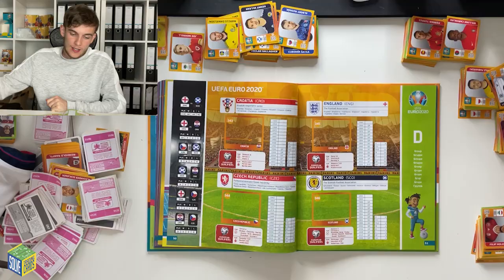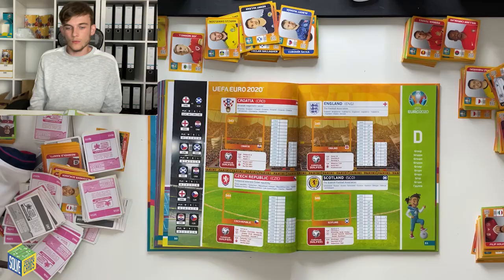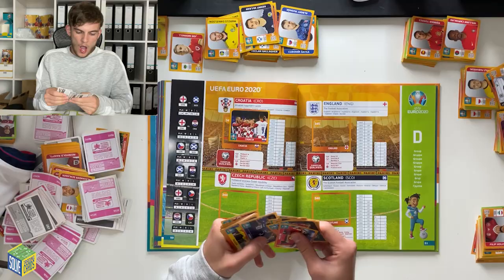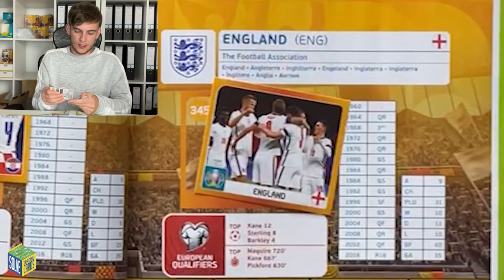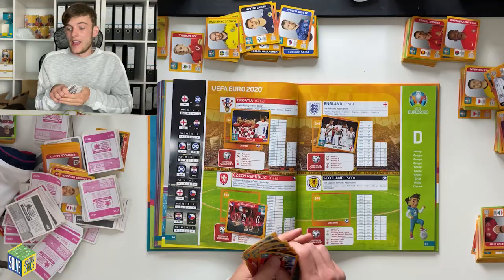So, Croatia, England, Czech Republic, and Scotland. We need to find the celebrations for them. So, here we go. Already got Croatia. Oh, you're tired. England. Go on, Czech Republic. And then we just need Scotland. Come on. Where's Scotland? It's not there. Brilliant. Absolutely brilliant. That is fantastic.